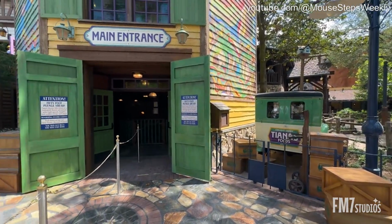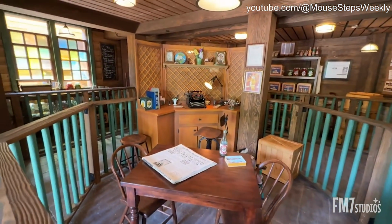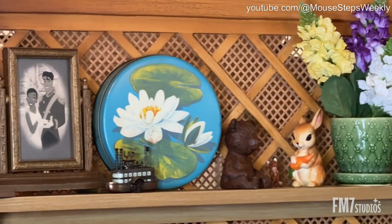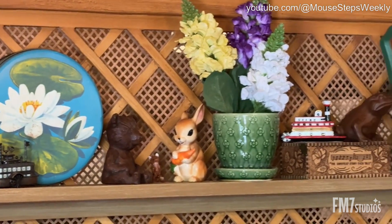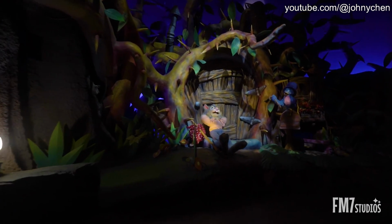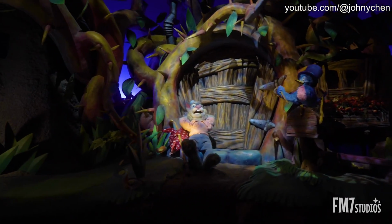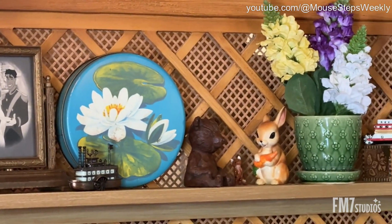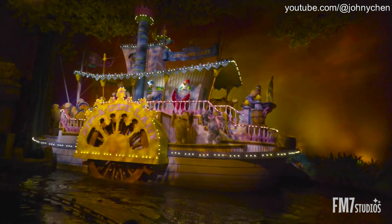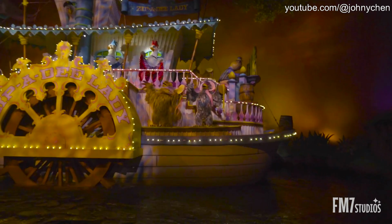Entering Tiana's Foods, we see many different props that expand the story of Tiana's business. Located on a shelf are 3 small figures of a bear, a fox, and a rabbit. Of course, these are a reference to Brer Bear, Brer Fox, and Brer Rabbit. Also around them are small showboat figures that appear to be a reference to the Zippity Lady, the showboat that resided in Splash Mountain's finale.